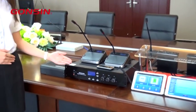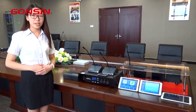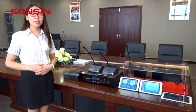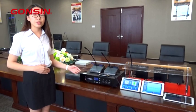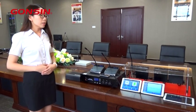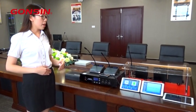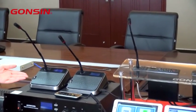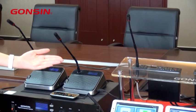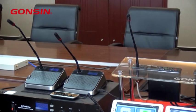With the built-in module for treble and bass compensation, it can achieve perfect sound quality. It will support up to 32 channels for interpretation. The discussion terminal has two types. One is the tabletop terminal DCS 2021. The other model is the terminal DCS 2057.